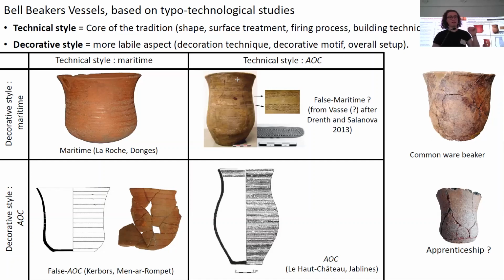In my PhD, I defended the idea that the technical style is the core of the tradition made by the potters. It's a building technique, a surface treatment, the firing process, and so on. And then there is what we call the decorative style, which is much more labile, easy to copy. Potters can always talk between each other.